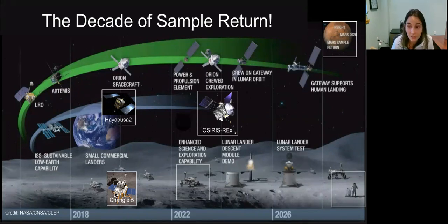The Chinese have already landed on the surface of the moon and brought samples back. The Japanese have gone to an asteroid, right, with Hayabusa 2 and brought samples back. OSIRIS-REx has collected samples and will be returning. We are going to be putting rovers on the surface, right? We're going to be putting people on the moon to bring back samples. And up here in the right corner, right, we have Mars 2020 on the surface collecting samples, and we've already started planning the mission that's going to get them. We are going to get so many samples back in the next decade.